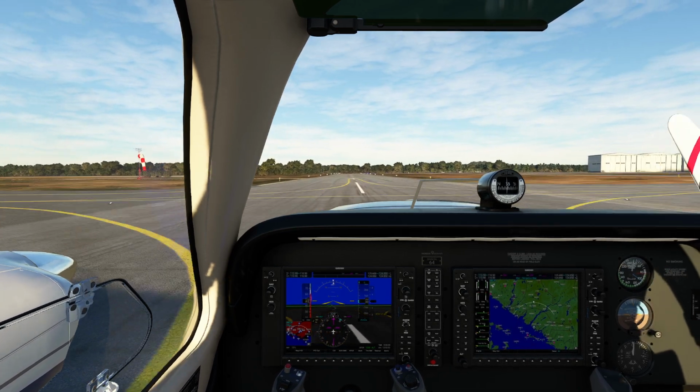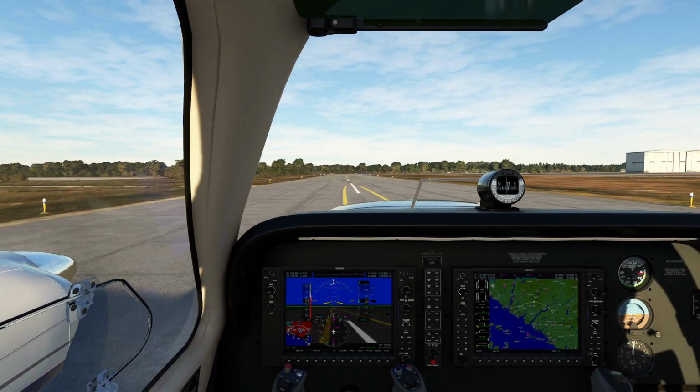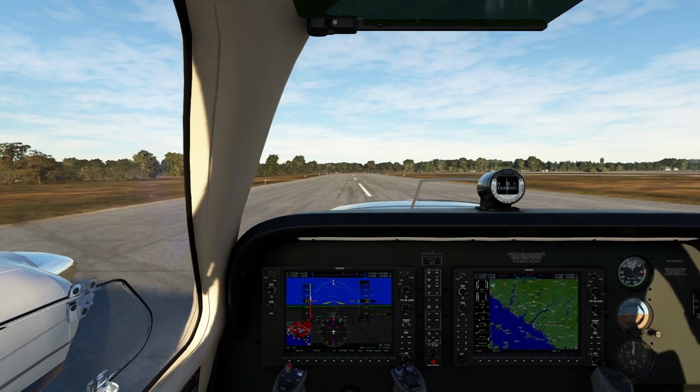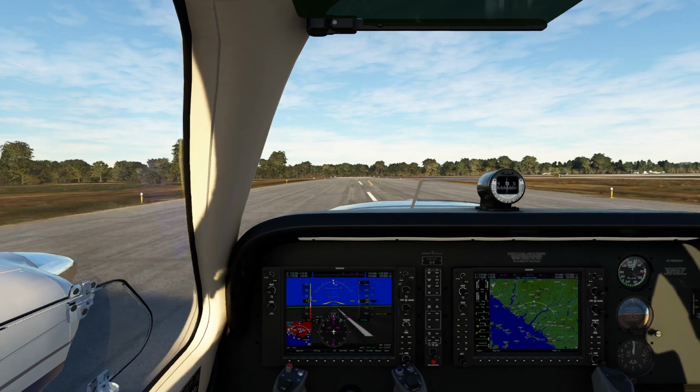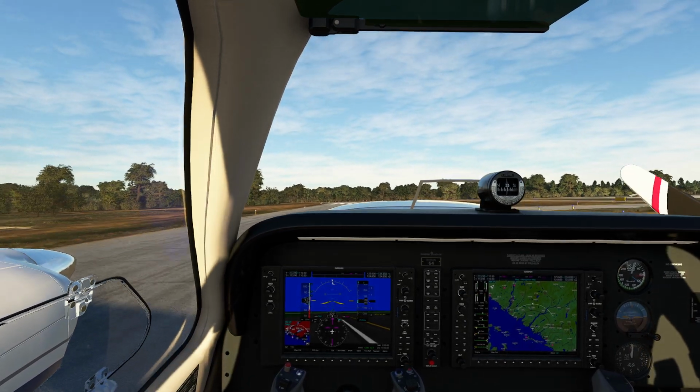I like how the propeller on the other side did not feather. I told it to feather. It is not feathering. And we're doing about 50. That's 60. Keep in mind we're going to be under our minimum controllable speed here. There's 70. Going to pull the nose up.